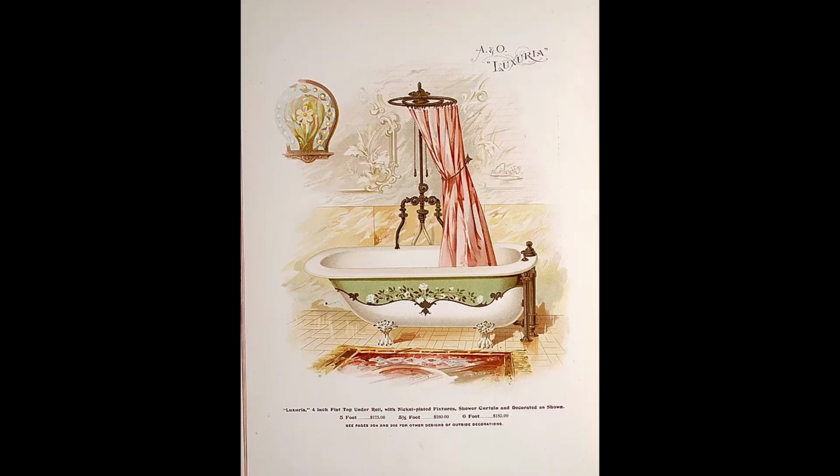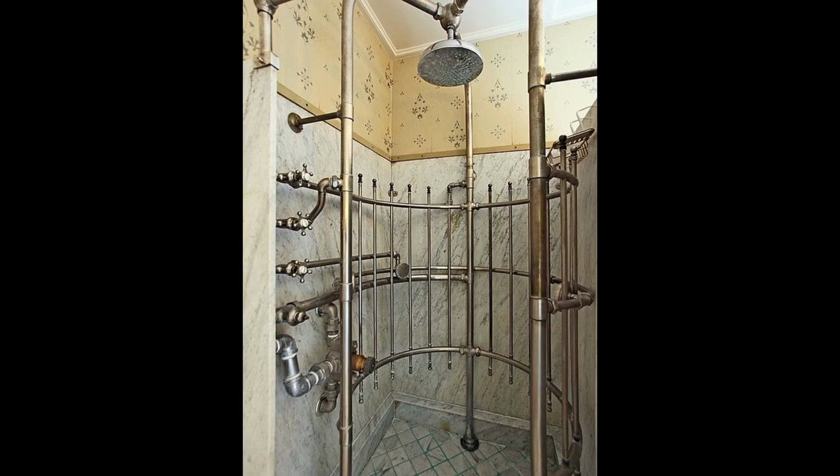Now, this bathroom did not have a freestanding shower. It may have had a shower head suspended over the tub with a curtain on a ring hanging from the ceiling, like the one in this picture. But just for fun, here's a full-blown freestanding fancy Victorian shower.